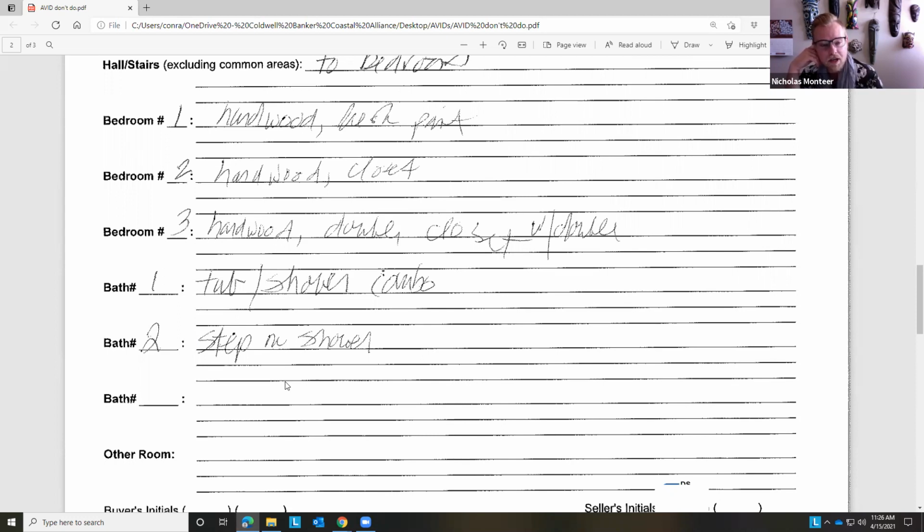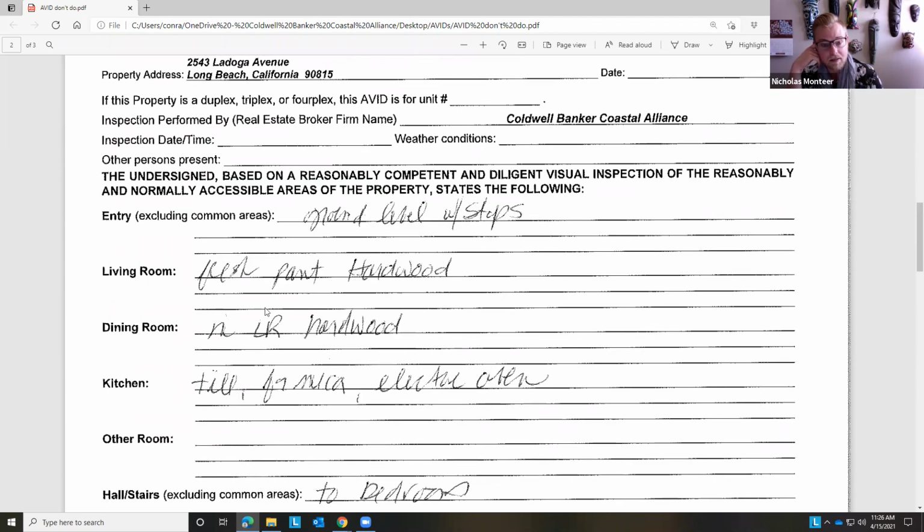Nikki, I'm curious what you think on this. Fresh paint. I've written fresh paint on AVIDs before. The reason I do that is because I want them to know there's obviously fresh paint in here, in case something shows up later, a stain reemerges in the future. They just painted this thing, so it's off my shoulders. So sometimes I do recommend writing that in, but I don't describe surfaces necessarily. Actually, fresh is pretty good, or newly.